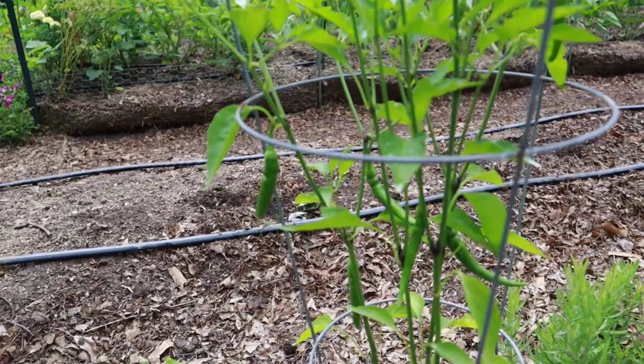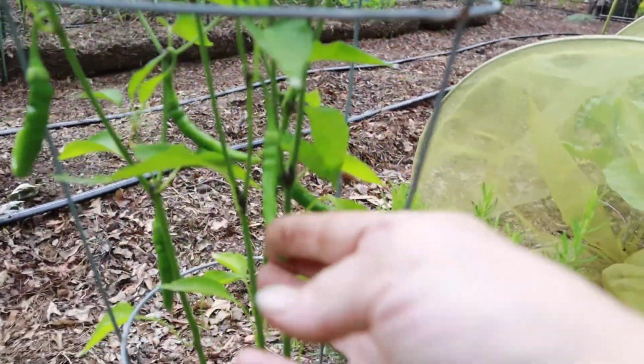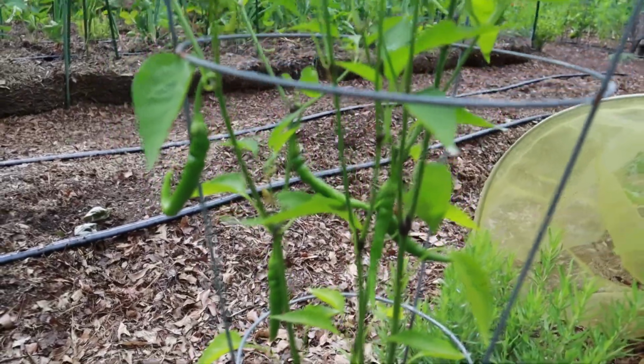This is impressive to me because last year I had one cayenne pepper. And look at how good I'm doing. I already have five.